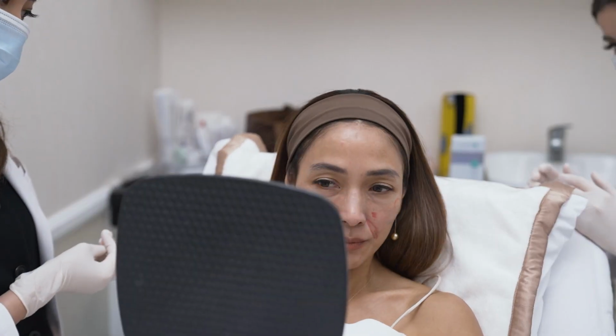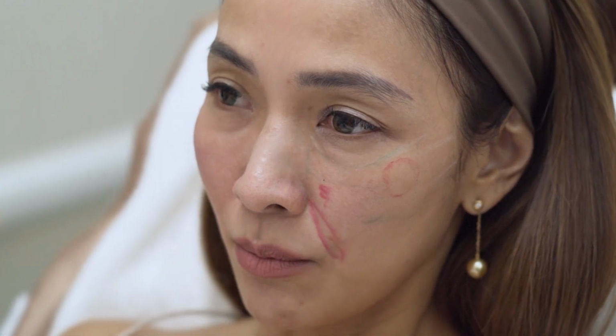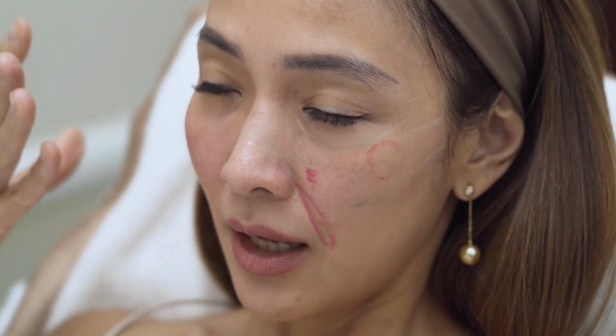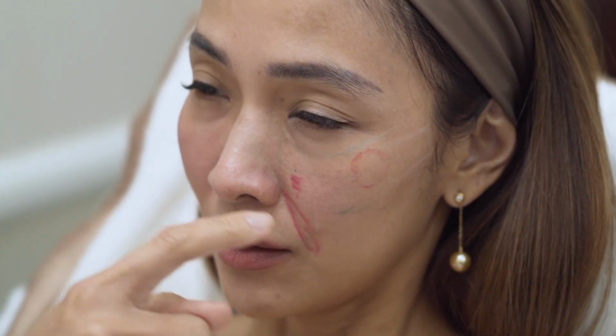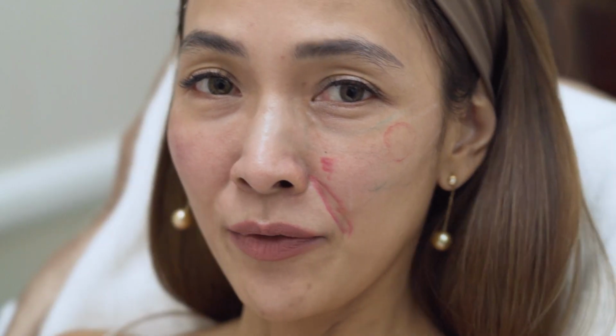I was told that the best part is that you instantly see the effects. You get that oomph factor. But I also felt a bit swollen, so I wasn't sure if that was because I was swelling, but I did feel and notice the difference. Boom! Wow! Yeah, you could tell it's more lifted, and then less of the eye bags. Wait for me, camera.